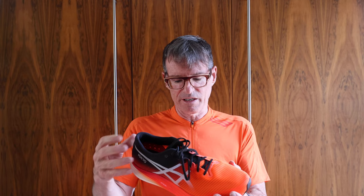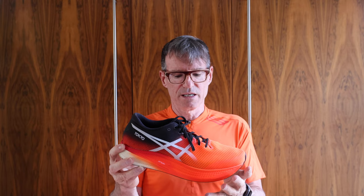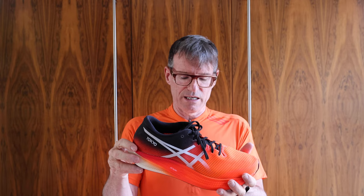But in terms of other shoes to compare them with, the two that I'm going to be looking at, and possibly running the marathon in, is this beauty. I love the shoe, the Asics Metaspeed Sky. They're bringing out the Edge any day now, I hope. I haven't run in it extensively, but I'll do some testing, and I'm possibly going to run the marathon in this one, or possibly the Alphafly.